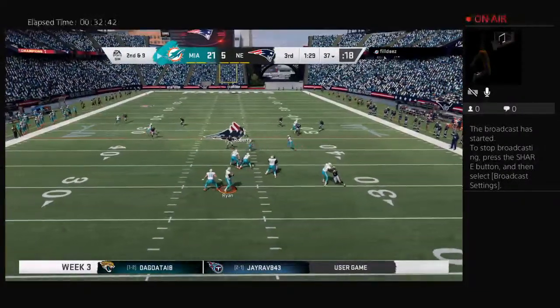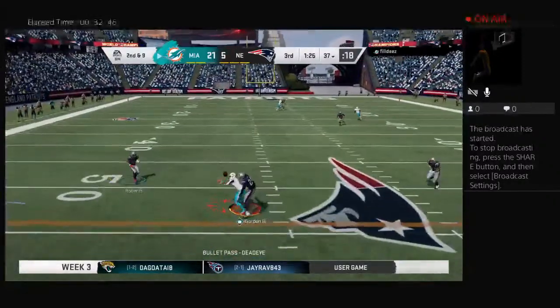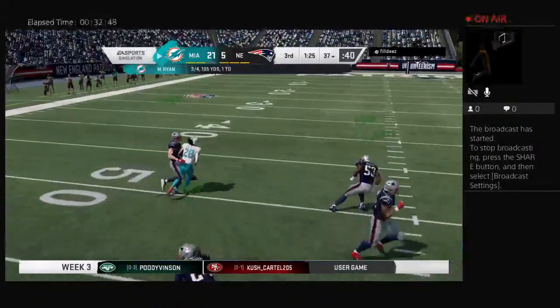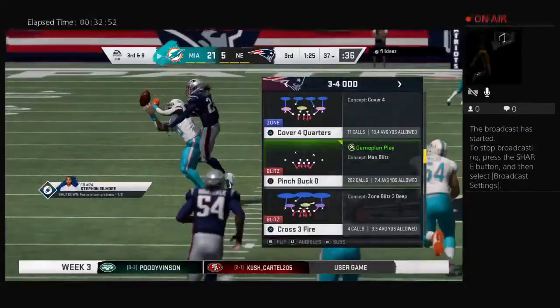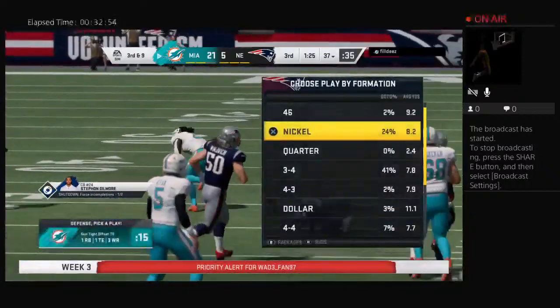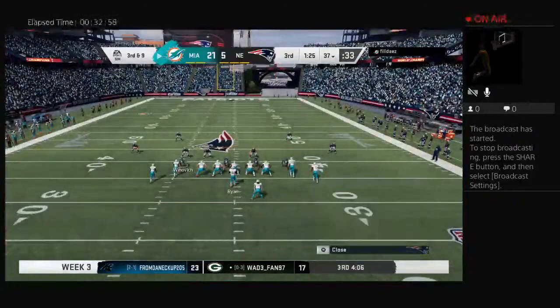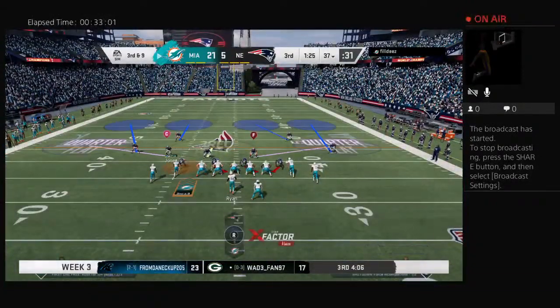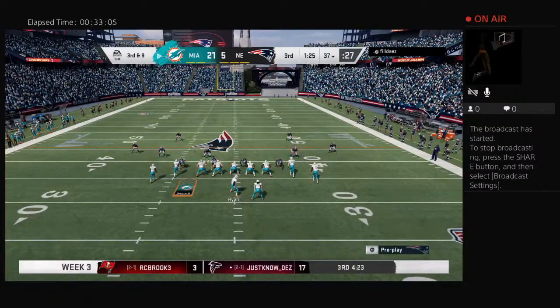On 2nd and 9, Ryan. And that is incomplete. A lot of force bearing down on him there. He could not hang on. It's 3rd down. Even without a ton of pressure in his face, it just shows how difficult it is to pick apart his own defense. Those guys are sitting back, and they're not playing receivers as much as they're playing the eyes of the quarterback and when he delivers the ball.